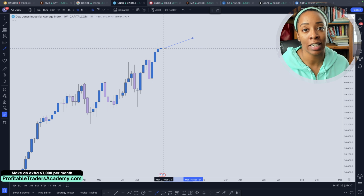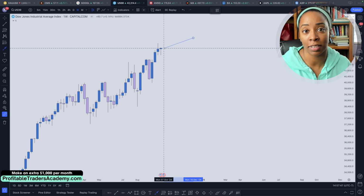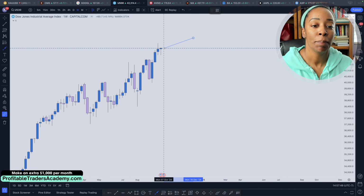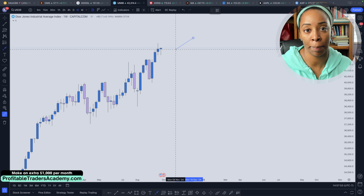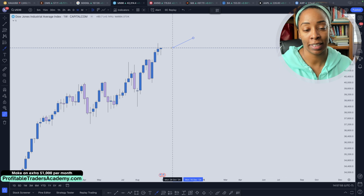Now, one thing that did help this market this past week was having a couple of bullish catalysts inside of the market, mostly around the economy in the US, and then the jobs report that came out today. This is actually Friday, so it was NFP. But basically, all good things that really helped to push up the US30 market this past week.